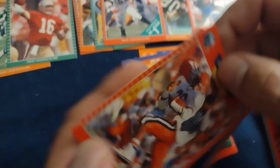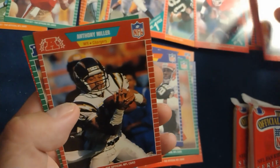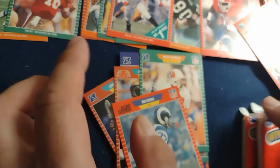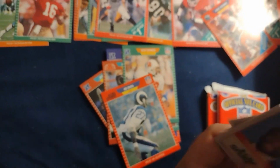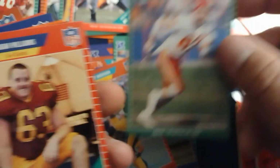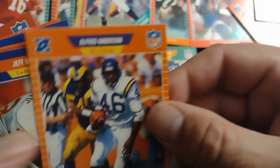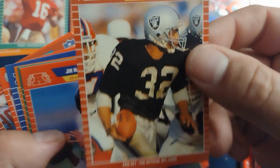Jim Tice. Robert Drummond. Anthony Miller. Ricky Reynolds. Herb Cross. I just keep going. Carlos Carson. Gary Anderson. Stephone Paige. Ryan Williams, who was a number one pick. Cool. The Giants. Alfred Anderson. Jeff Bostic. All right, Marcus Allen, Hall of Famer.